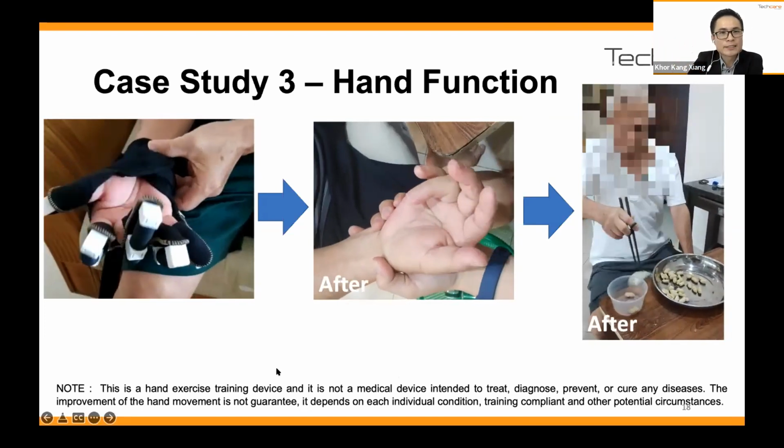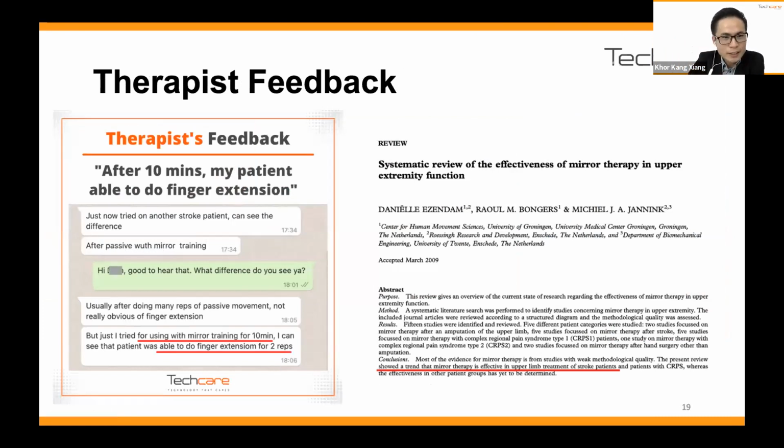All right. And here is some of the feedback from the therapists. These therapists mostly use passive movement. Some of the feedback, just now after trying on another patient, was that they can see the difference after passive with mirror training. Usually after many repetitions of the passive movement, finger extension is not really obvious. Most of the time we use passive movement for patients who are not able to move their hand. So these therapists use lots of passive movement. It is very time consuming and very tiring as well. But with the robot, they tried using the mirror training for 10 minutes. They could see the patient was able to do finger extension for 2 repetitions.